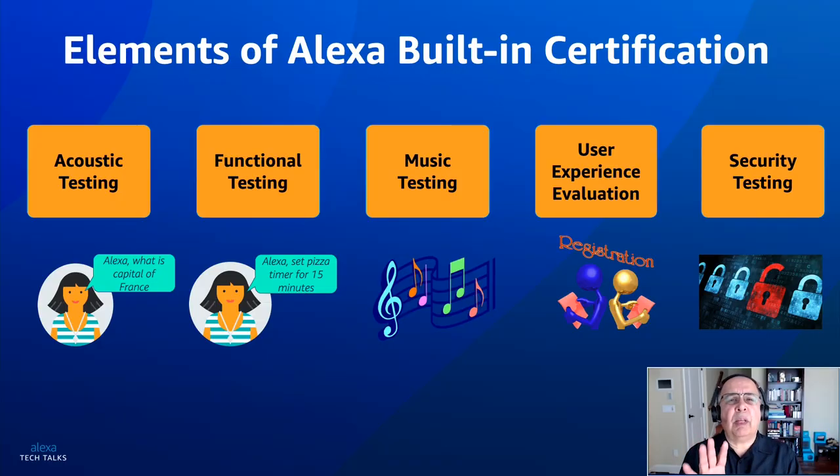There are five elements to Alexa built-in certification. Those are the acoustic testing, functional testing, music testing, and then of course you have the user experience testing and the security testing. I'll describe each one of those in some detail. Since we are limited in time, I'll not go into the gory details. So hopefully in one of the future tech talks, we'll get into some more details as we need to.